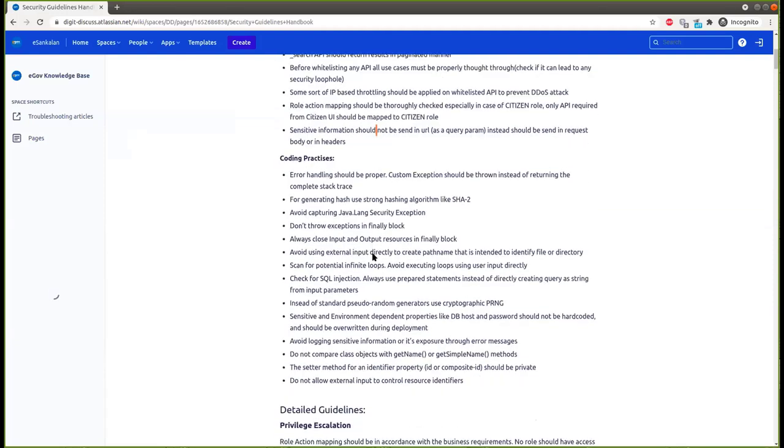Apart from that, we have compiled a list of good coding practices. Basically we have error handling. The error handling should be proper, and we shouldn't throw the complete stack trace to the UI. Someone can figure out if there is a problem with query formation or something. We should just throw a custom exception. The whole stack trace shouldn't go to the end user.